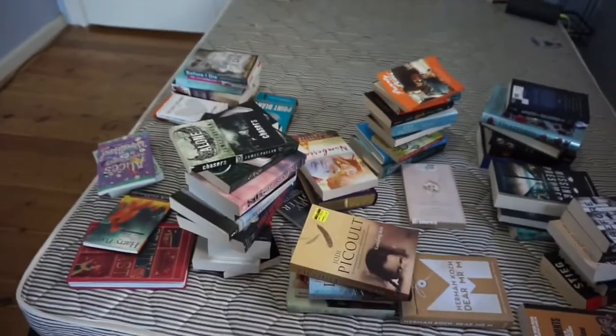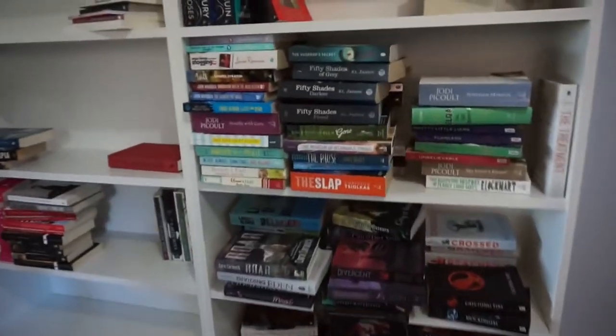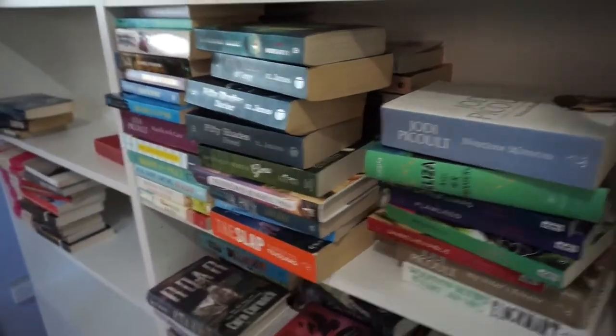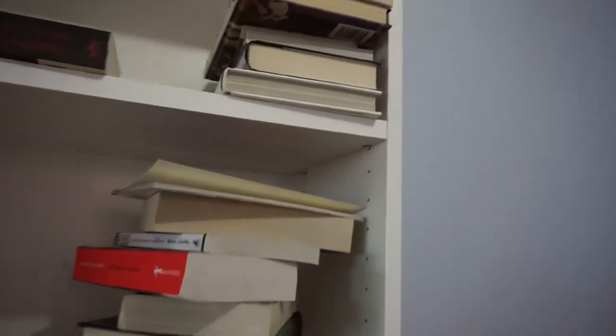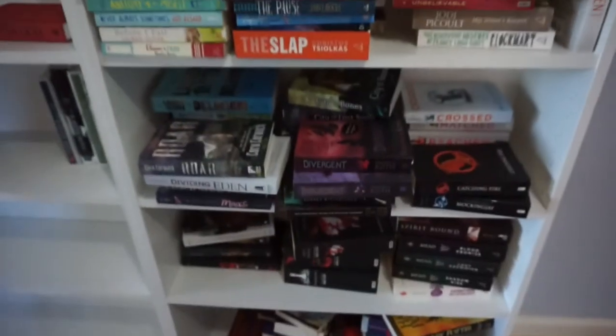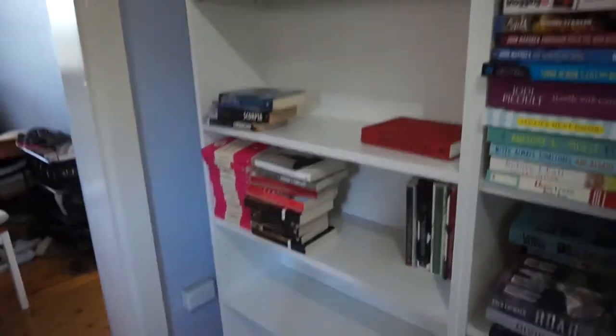Alright guys, I thought I'd give you an update. So they're all now in categories. These are just the ones I left to be organized. They're all in somewhat categories right now. These being the contemporary favorites, like non-fiction, crime, fantasy, Harry, classics. This is kind of like middle grade at the moment, and then we've got poetry.